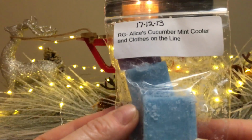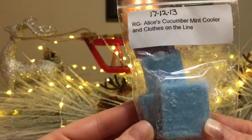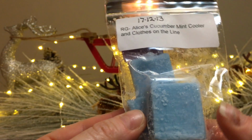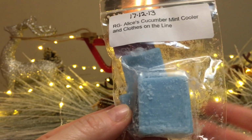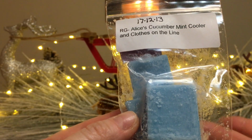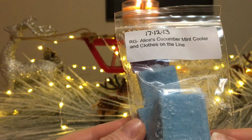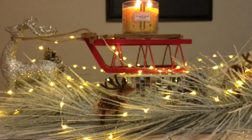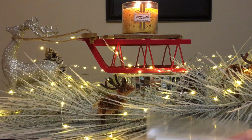And next is Rose Girls. Again, they look like mini melters. Rose Girls Alice Cucumber Mint Cooler and Clothes on the Line. Clothes on the Line obviously is more of a laundry, outdoors, fresh scent. Cucumber mint, it's beautiful. It's a beautiful fresh scent. Again, thank you so much for sending me some of those to try.